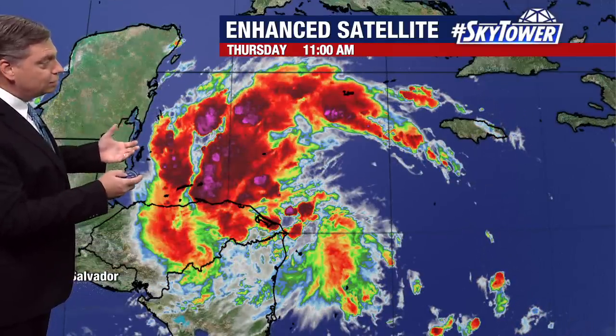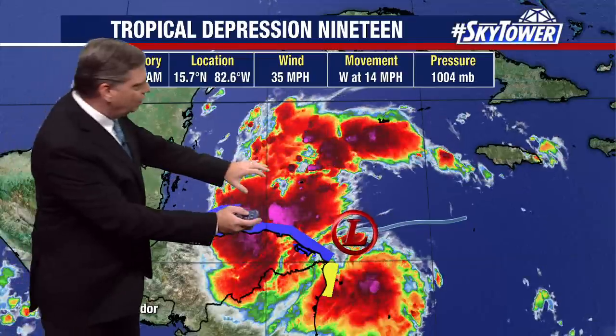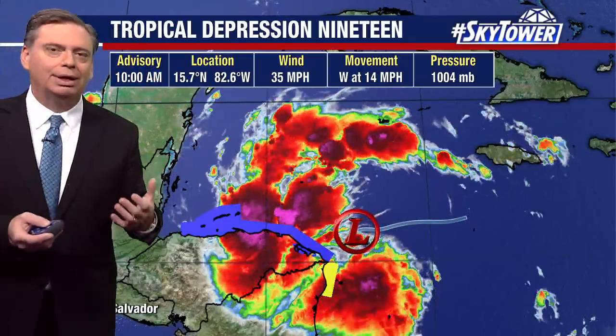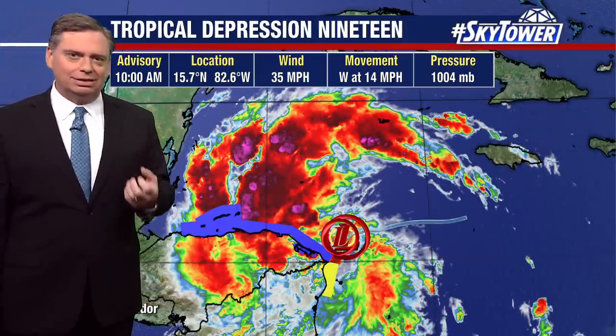But we will continue to watch this. The hurricane reconnaissance plane is currently flying in the system to get a better idea of the overall structure. As we plot where the actual center is right now, you do notice most of the convection is sitting on the western side of the storm. We all know just by looking at these systems over the years, you want to see that convection starting to wrap around the system. That gives you a much better indication that the system is getting stronger and starting to really organize.